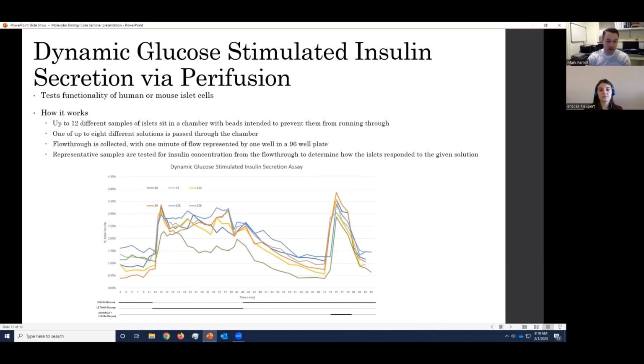You can see that we have 6 samples from this run. For the first 12 minutes or so, we have a low glucose solution running past them, that 2.8 millimolar glucose at the bottom there. And then at minute 12 or 13, we introduced a high glucose solution where you see insulin concentration spike. And then that remains steady for as long as we are passing that high glucose solution through the chambers. And then once we reintroduce a low glucose solution, that insulin secretion begins to drop off until the very end, where we introduce a KCl solution to depolarize the membrane and cause these islets to dump their insulin, basically as a control to make sure that the islet functionality is working and that the islets are there, before another phase of low glucose solution.